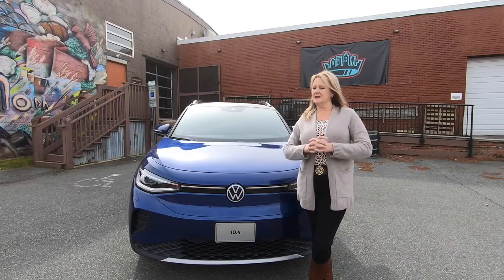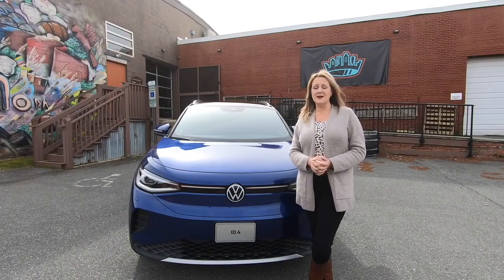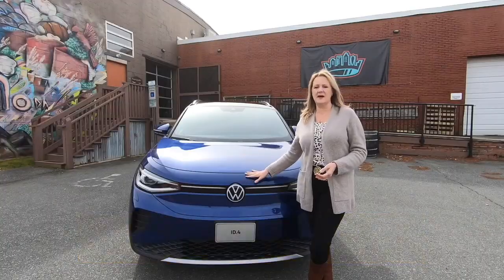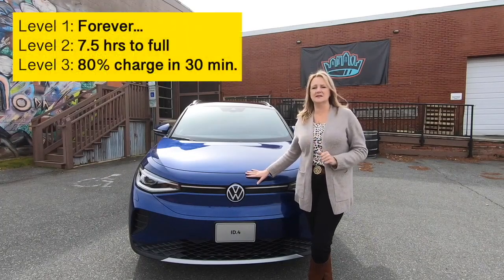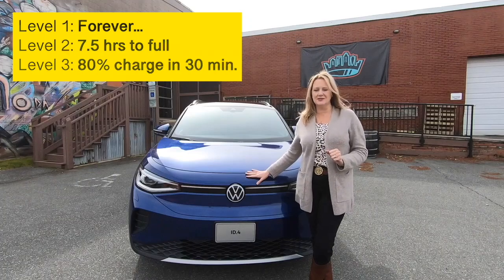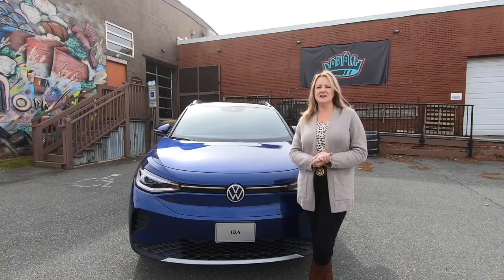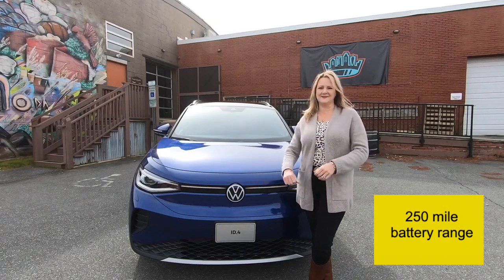But even more savings on the ID.4 is that it comes with 3 years of DC fast charging. DC fast charging means that you can charge 80% of the battery in this car in 20 minutes, from 0 to 80 in 20 minutes. It will take all night to do that at level 1 or level 2, meaning 12 hours or more to fully charge the battery. DC fast charging is the key to the kingdom with a car like this.